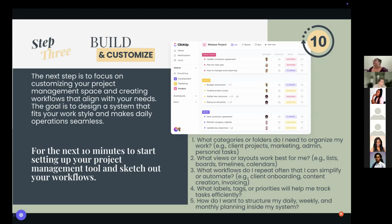And let's see. I will show you. I'm going to take a minute to change my screen so I can show you a base that I recommend.